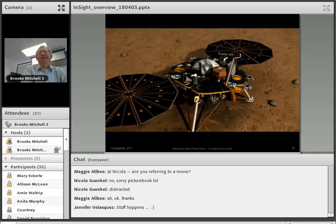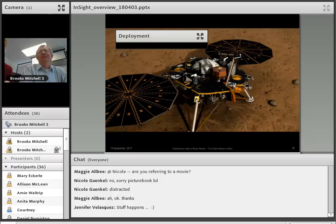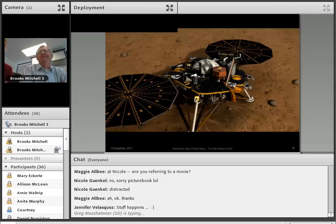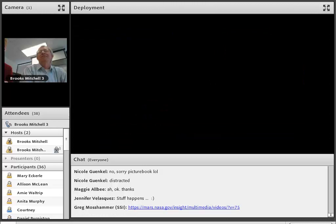Okay, so this is, if we can bring up the animation, this is how these experiments will be deployed. It actually will take about 2 months after landing to deploy the experiments, and they have to spend a lot of time with the cameras on board trying to make sure that they're not putting it down on a rock or something that's going to interfere.